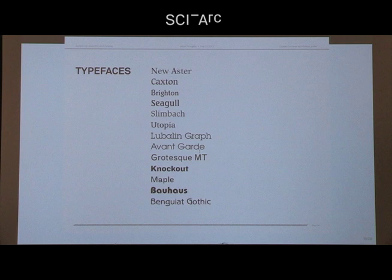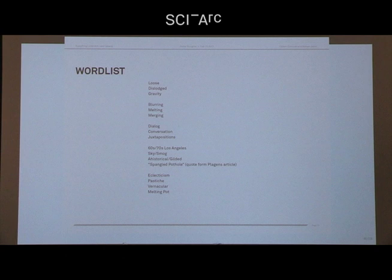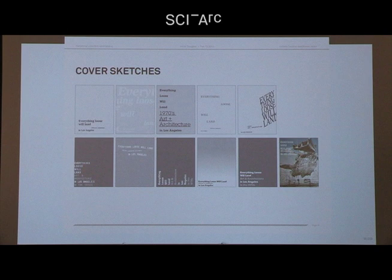Thinking about paper, we ultimately ended up changing paper stock in the middle of the book. So the front and the back was a different paper than in the middle. Looking at words, that's always a good way to start, kind of adjectives. How would you describe the book that you're looking for? Thinking about the cover, doing a lot of type experiments.